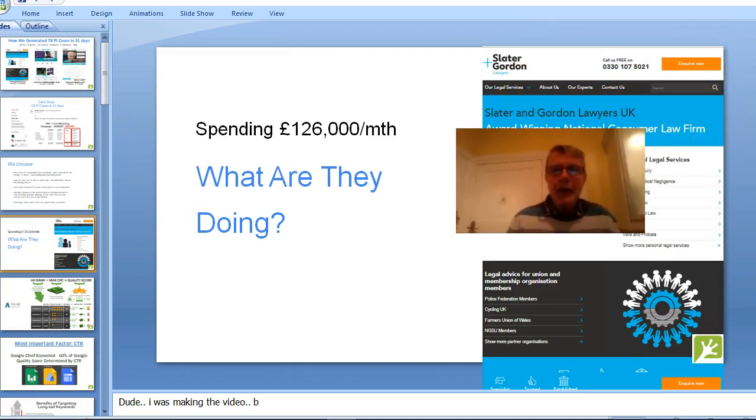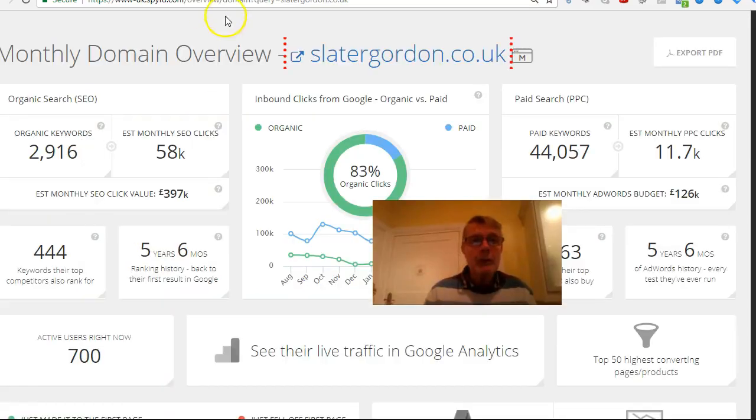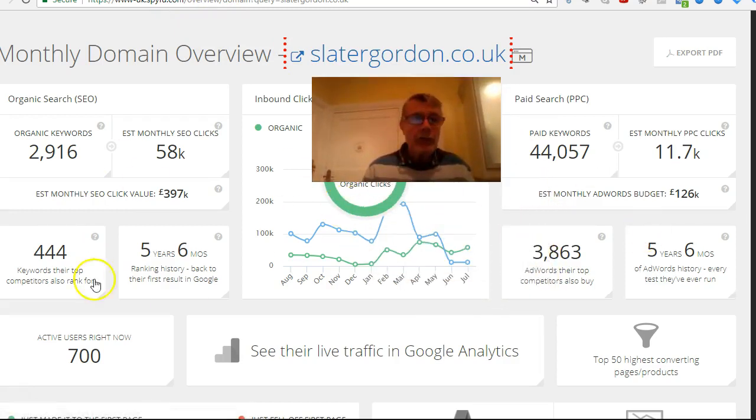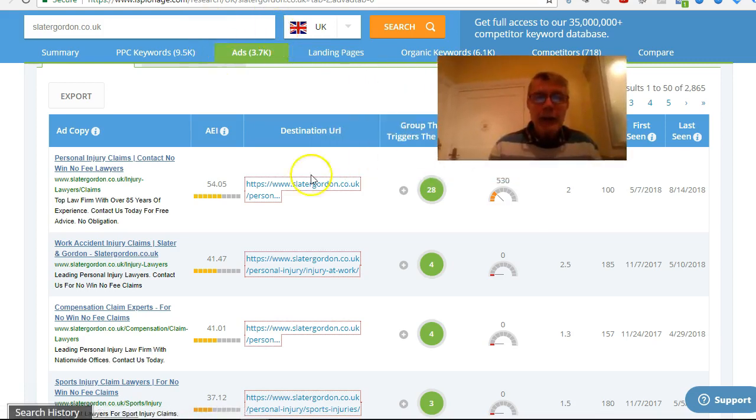Slater Gordon, how can they justify spending £126,000 per month? How do we know? Well, we use a tool called SpyFu. You can see a snapshot of exactly what they're doing. And one of the things here, the AdWords budget is £126,000. Okay, if you look further, we'll use another tool. If you look further into there, this is some of their ads.